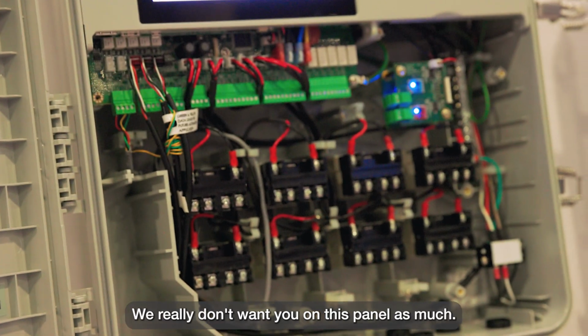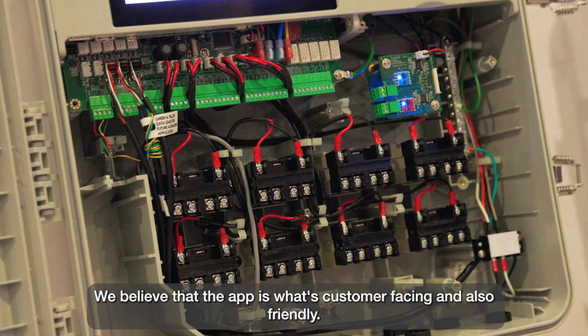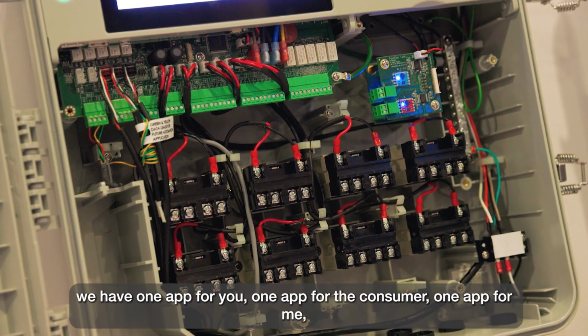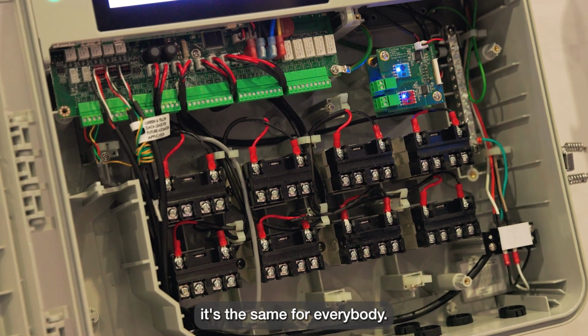We really don't want you on this panel as much. We believe that the app is what's customer facing and also friendly. Another nice thing about our product, we have one app for you. One app for the consumer, one app for me. It's the same for everybody. There's no backdoors.